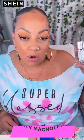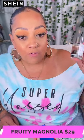Now we're gonna go on to one that I already have in my own perfume stack, which is Versace Bright. The reason I wanted to try that one is I wanted to have something already on hand that I could compare it to. This is called Fruity Magnolia, which is inspired by Versace Bright.